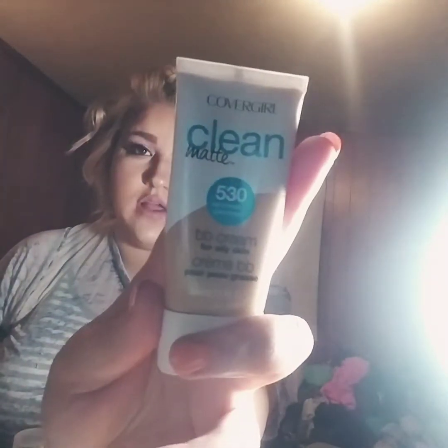So then I have CoverGirl Clean Matte BB Cream. It says it's a BB cream, but it's pretty full coverage. I'd say it even has a little bit more coverage than the Wet n Wild one, which is cool. And this is really good. This is also like $7, I think.